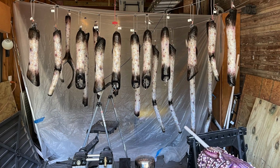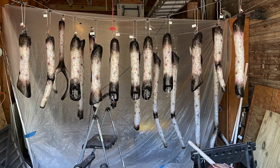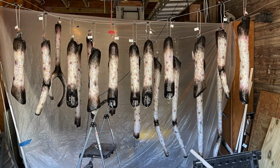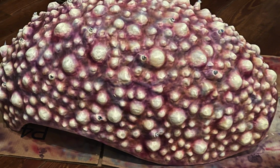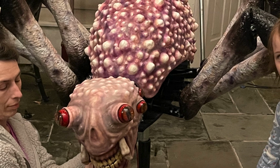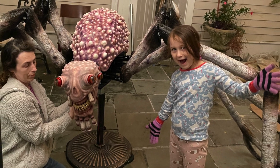Finally, because this is an outdoor prop, I sprayed multiple coats of clear urethane to seal in the acrylic paint and provide both water resistance and UV protection, which are particularly important with colors like purple that tend to be more light fast. I chose to use gloss in order to convey a bit of residual sliminess after the creature oozed through another dimension.